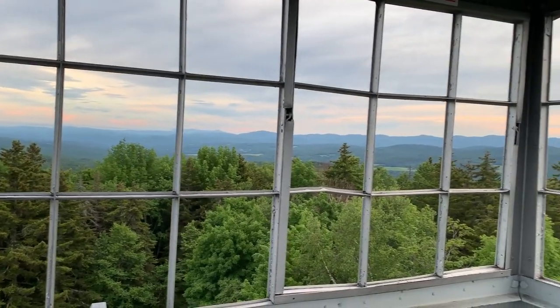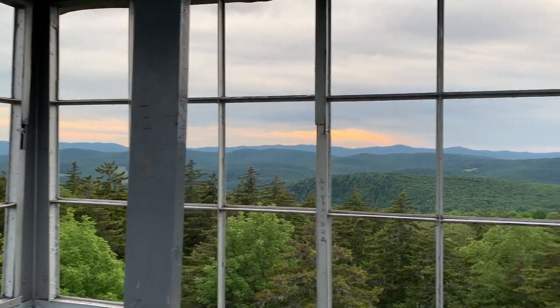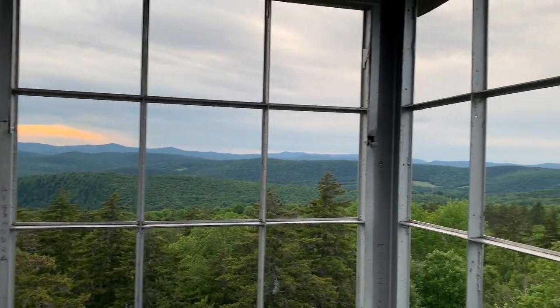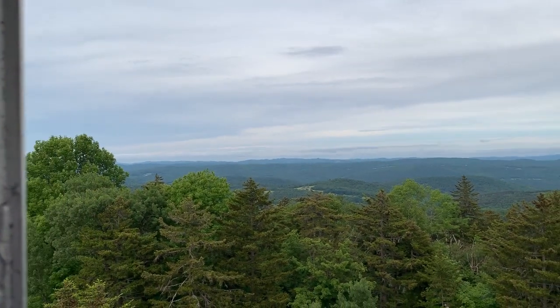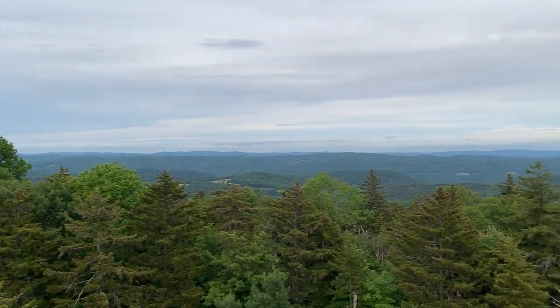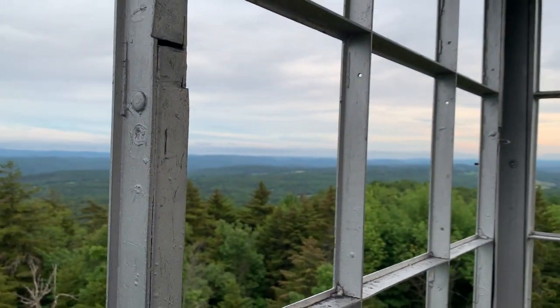This is the fire tower at Allis State Park, and it's got 360-degree views of the Green Mountains to the west, and then to the east, the White Mountains. It's a little clearer, probably see it better. Pretty amazing.